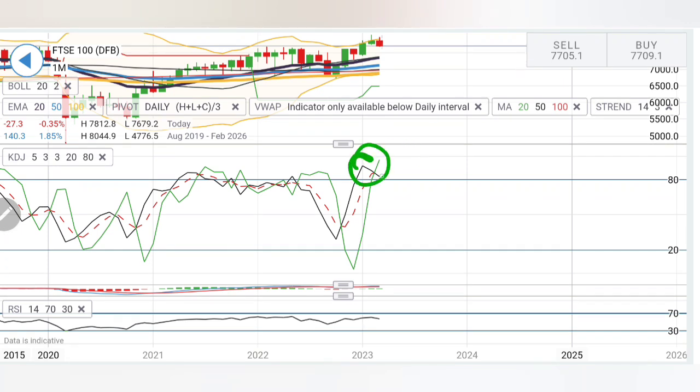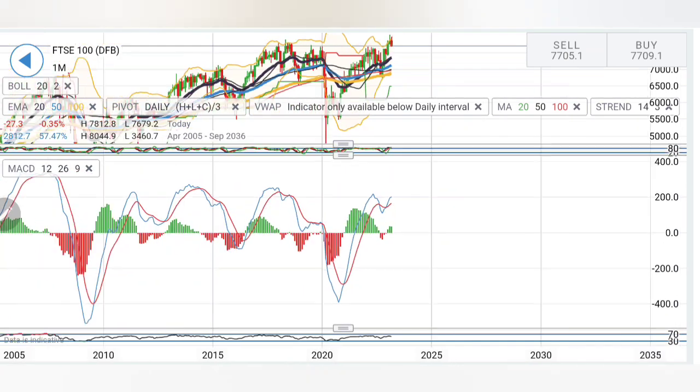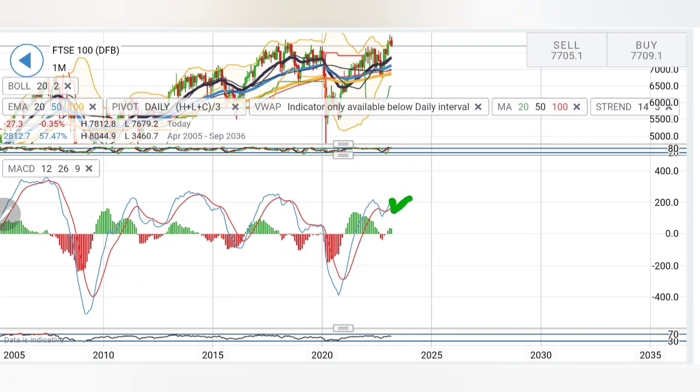But look at the stochastic. This was oversold and now looking overbought and now looking downside, indicating that there could be a little more drop. And this time, if it drops, it might drop significantly. Now look at the MACD on the monthly charts. It has again achieved a high, probably looking forward to converge, and there could be sharper candles in the coming months which might bring the prices lower.